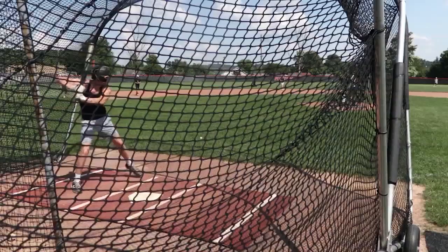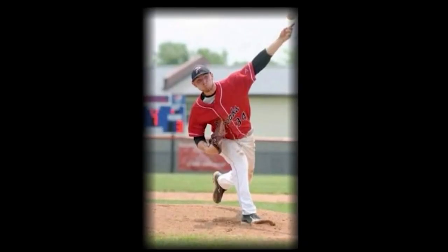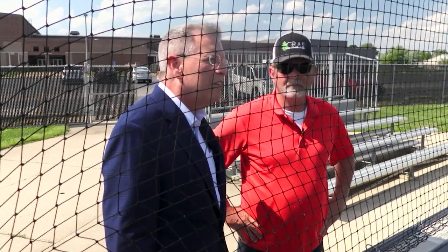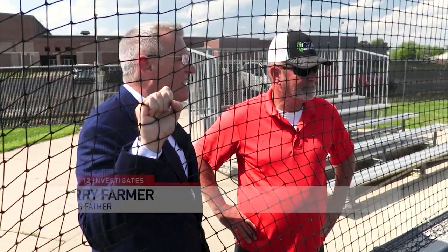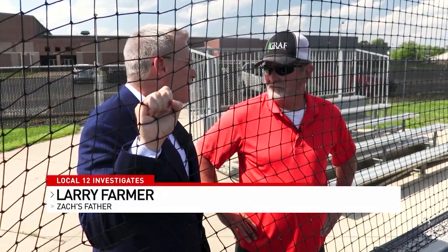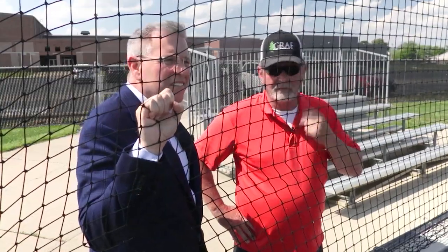On this field, dreams are in play. A decade ago, one dream turned into a legend when Zach Farmer became a 3-time All-American pitcher at Piketon High. Zach was in the prime of his life. Larry was Zach's coach and his dad. You feel close to Zach out here? Oh, yeah. Yeah, this is his element. We talked behind the net at home plate. Yeah, it always brings back memories.